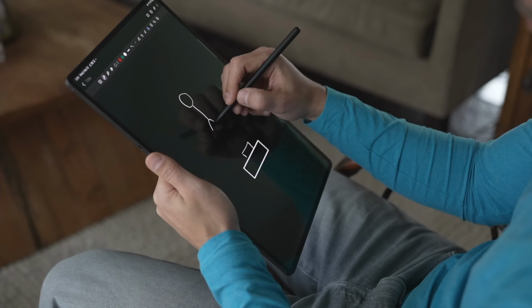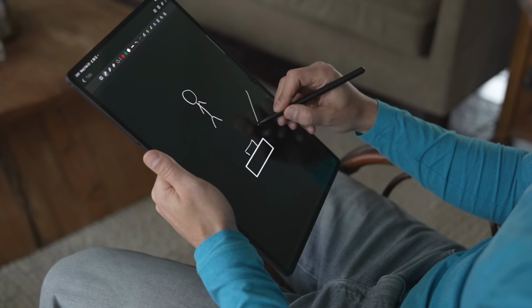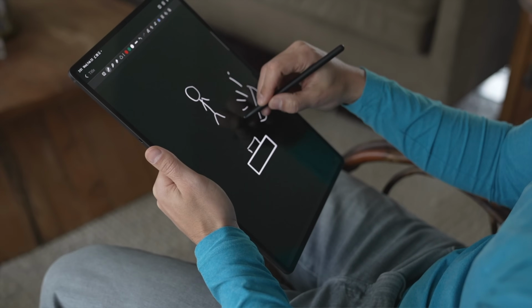Now, each stylus also has a completely different feel to it, both in your hands and when it touches the glass. So if you have the chance, go to the store and try it out before you buy it.